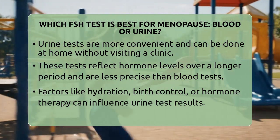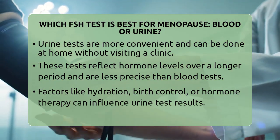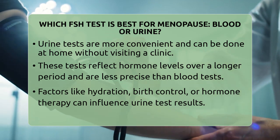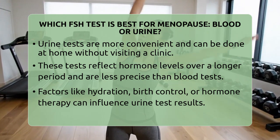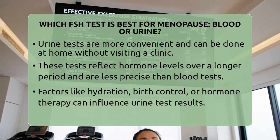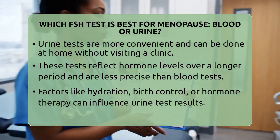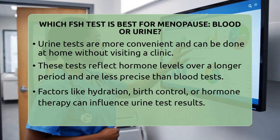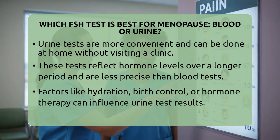However, urine tests are less precise because they reflect hormone levels over a longer period rather than at a single moment. Factors like hydration, recent use of birth control, or hormone therapy can influence the results. While urine tests can detect elevated follicle-stimulating hormone about 90% of the time, they are not enough on their own to diagnose menopause or perimenopause.